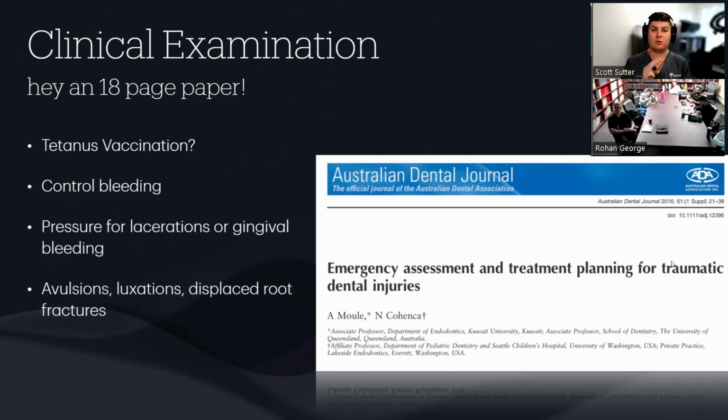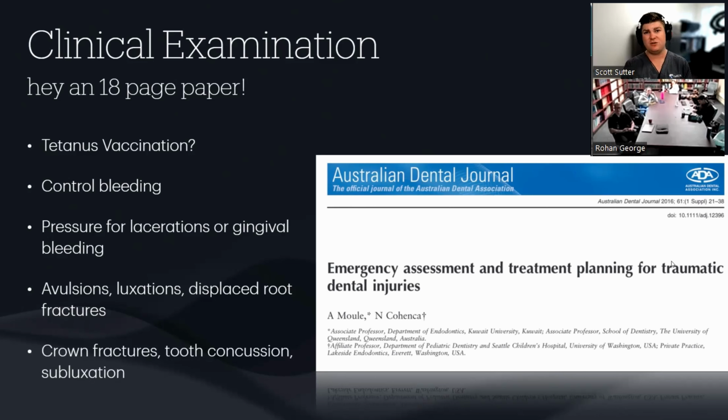Avulsions, luxations, or if the root fracture has been displaced, all of these are considered a dental emergency, and you should see them as soon as possible. If it's a crown fracture, the tooth is concussed or just subluxated, that can wait a few days. It's not a true emergency.